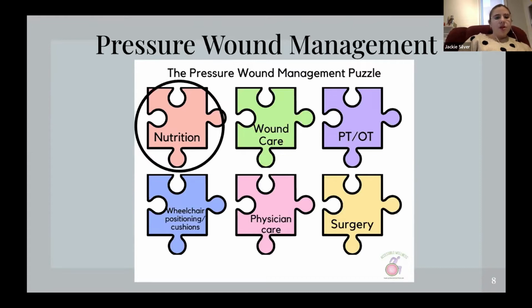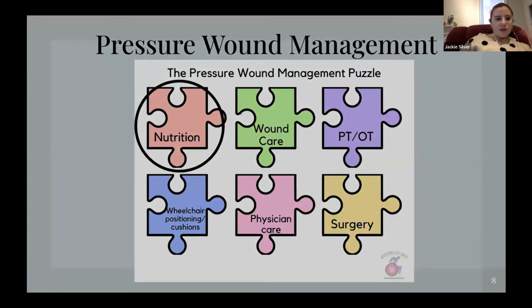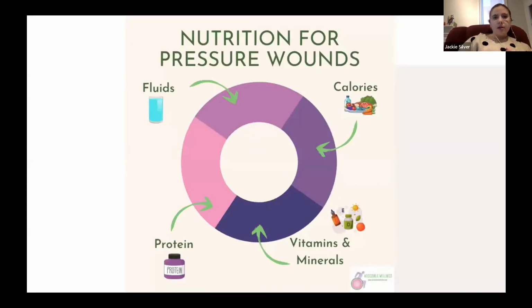And then wheelchair positioning using special cushions that help prevent wounds, anything like that, maybe a special bed mattress, and then the nutrition aspect too. So we need all of them, and the information in this webinar is meant to be educational. It's not meant to be a personalized prescription. So it's always best to check with your healthcare provider or a registered dietitian to learn what's going to be best for you. So nutrition alone is not going to work. You need all those factors.